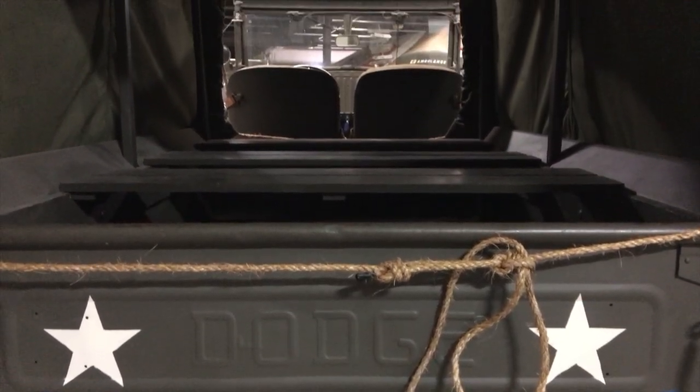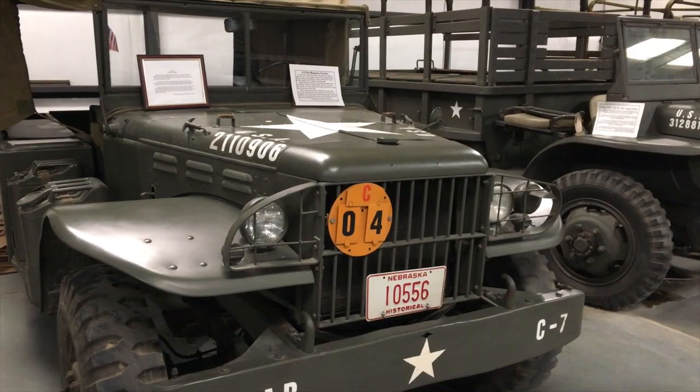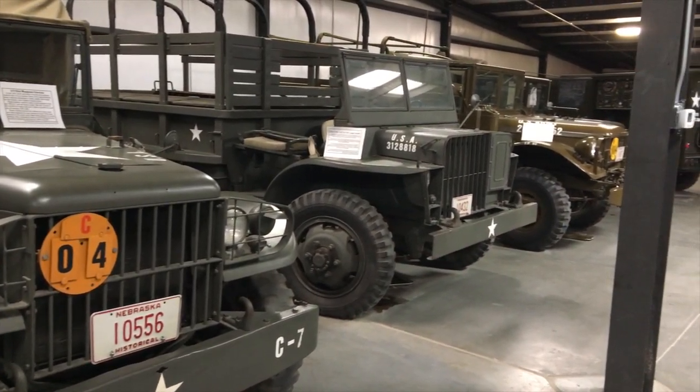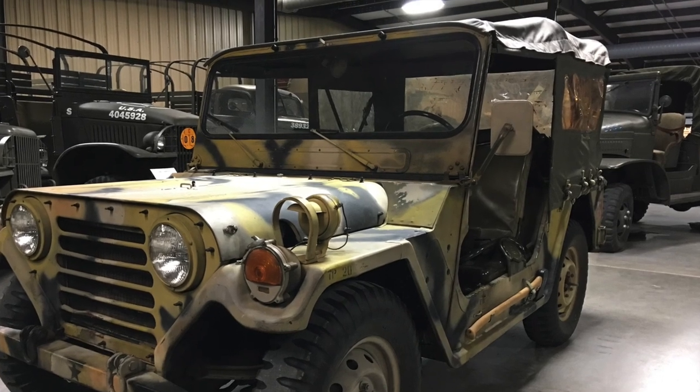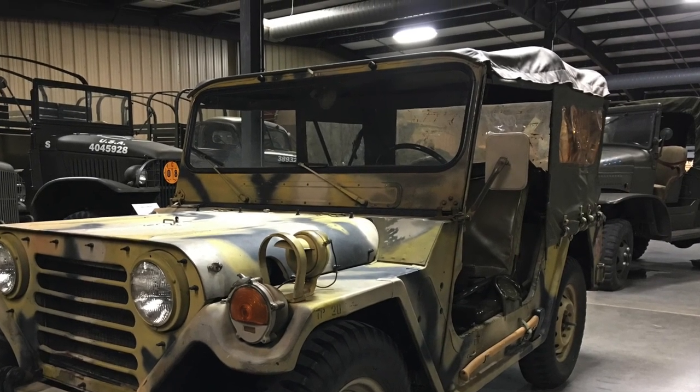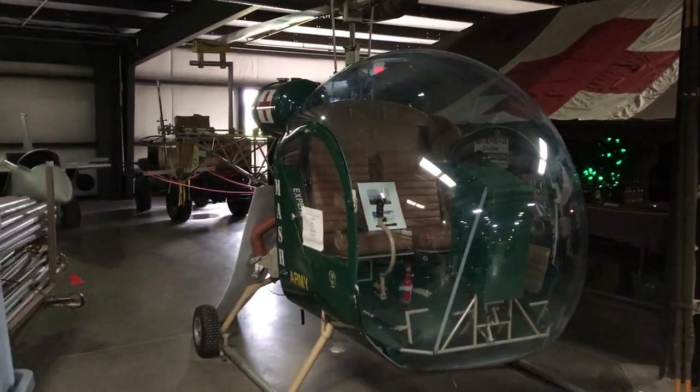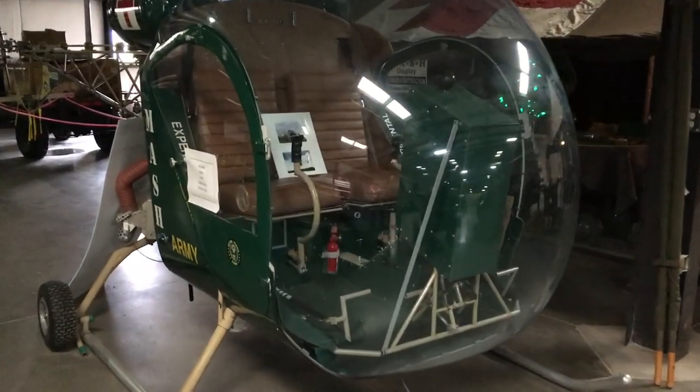Looks like we got a Dodge truck here. I'm not up on my military vehicles, but this place is pretty cool. Especially being here by yourself. This is my favorite helicopter. Kinda reminds me of MASH.